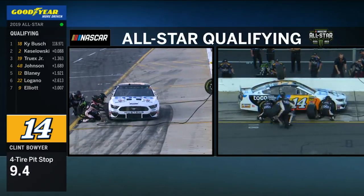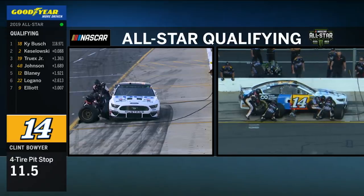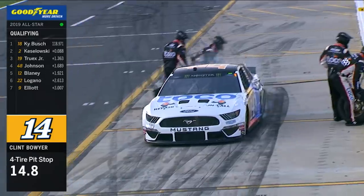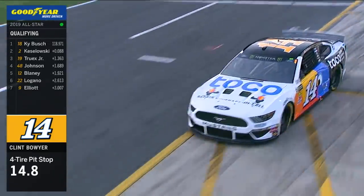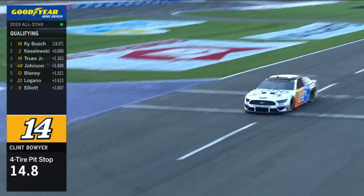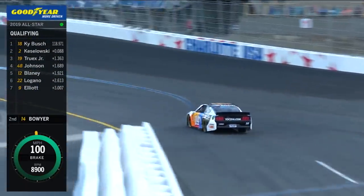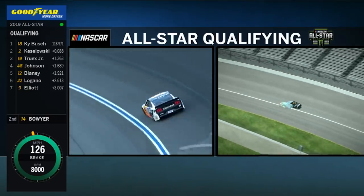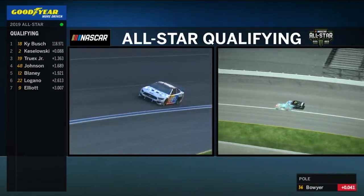Clint did a great job. Let's see if the crew can respond. There's a quick amount of time, and get him out. Chasing Kyle. Pretty good. See any problem? Well, the closest car we've had. Kyle Busch was so good out of the pit box. That's where he really made a lot of time.